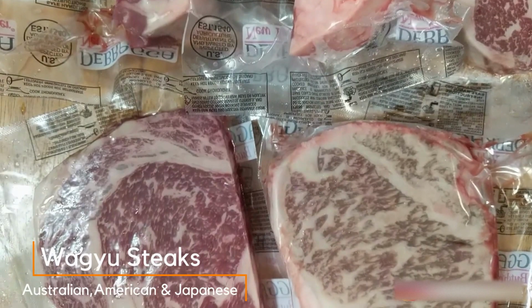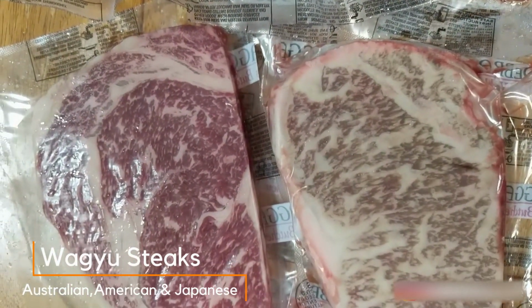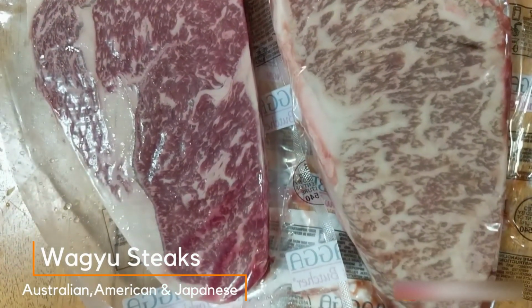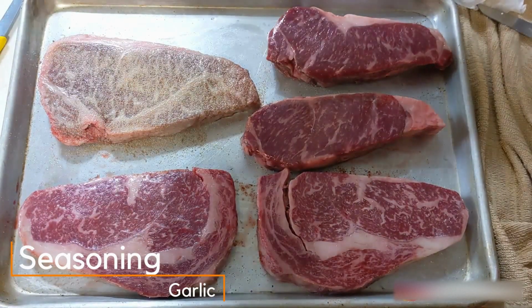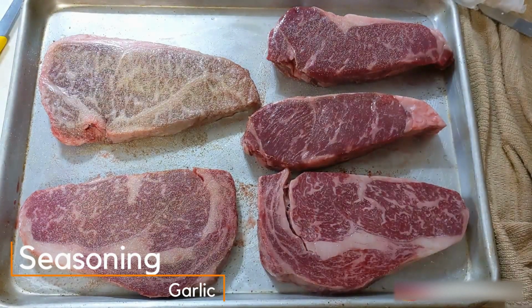We've got 2 Australian ribeyes, 2 American strips, and finally the king, the Japanese A5 strip. And just look at that marbling, it's insane. So I took these guys out of the packaging and they feel like butter in my hands. I can safely say this is already a unique experience for me.